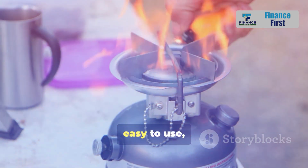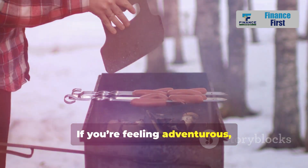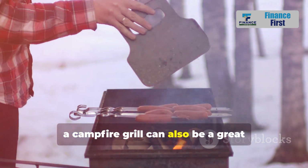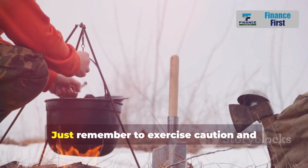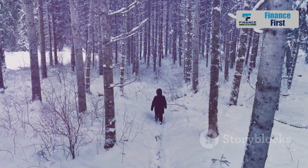It's compact, easy to use, and can boil water or heat up food in no time. If you're feeling adventurous, a campfire grill can also be a great option for outdoor cooking. Just remember to exercise caution and always cook in a well-ventilated area.